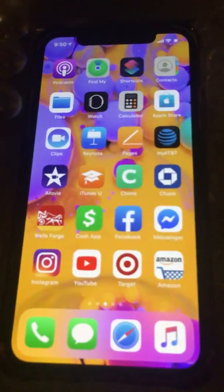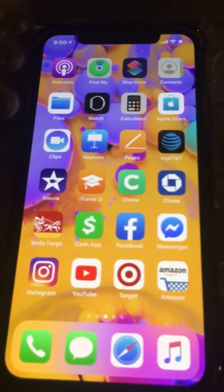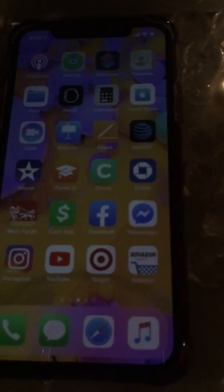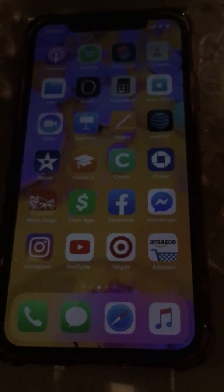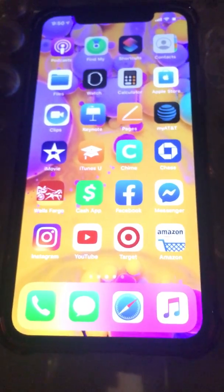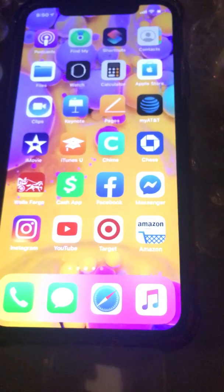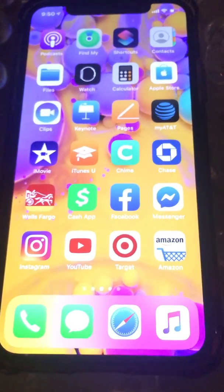So I have had Chime for a while, and it's a great bank to get with. I love Chime and Chase. We have Wells Fargo, Cash App, and Facebook. We have that as well, and then Messenger. Sorry, my screen went dim. And then we have Instagram, YouTube, which I love, Target, Amazon, and then we have the apps at the bottom. I just keep the phone, the message app, the Safari, and the music because music is life.